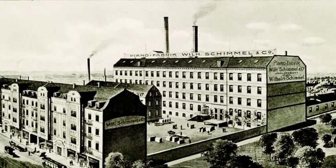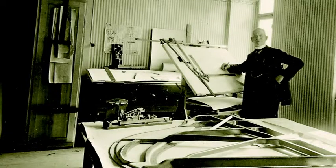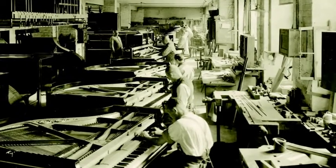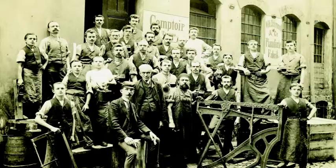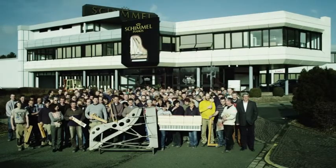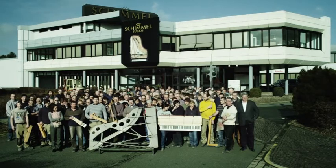This has been our primary concern from the very start, when Wilhelm Schimmel established his own firm with the simple slogan, "Quality will prevail." We have remained faithful to this motto for over 125 years, and will continue to do so now that the management of the family firm has been passed on to the fourth generation.